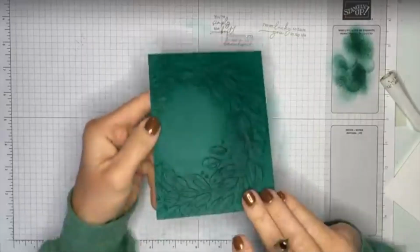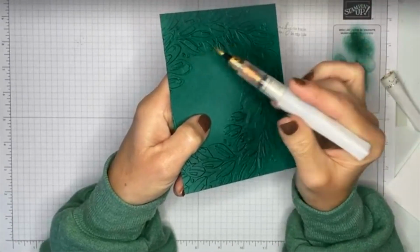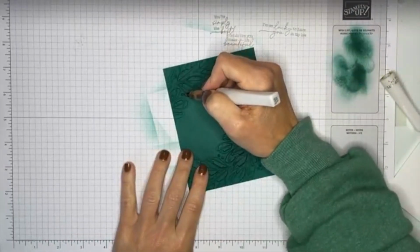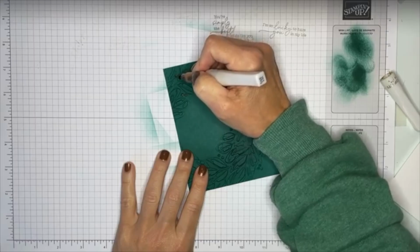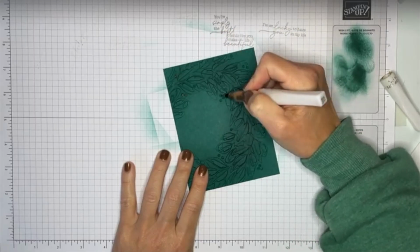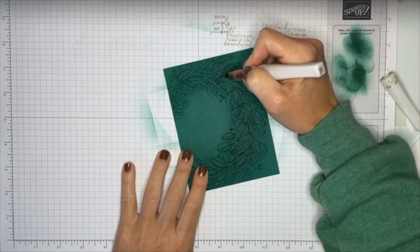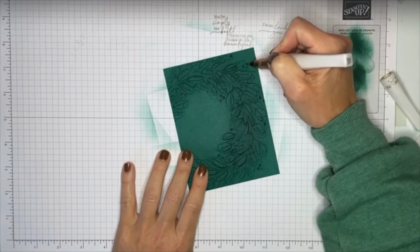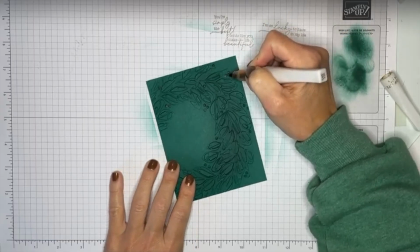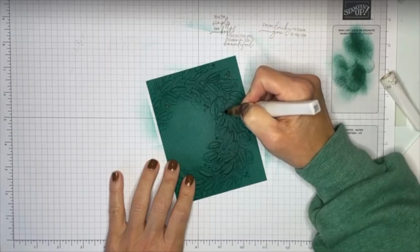And if you can see, there's little kind of like berries. I'm just going to highlight each of those. Some of them are going to end up getting covered, but it's easier to get them all before we start adding more pieces to the card front. So I'm just going to quickly give them a little bit of glitter here with the Gold Wink of Stella. And there's also the Clear Wink of Stella.